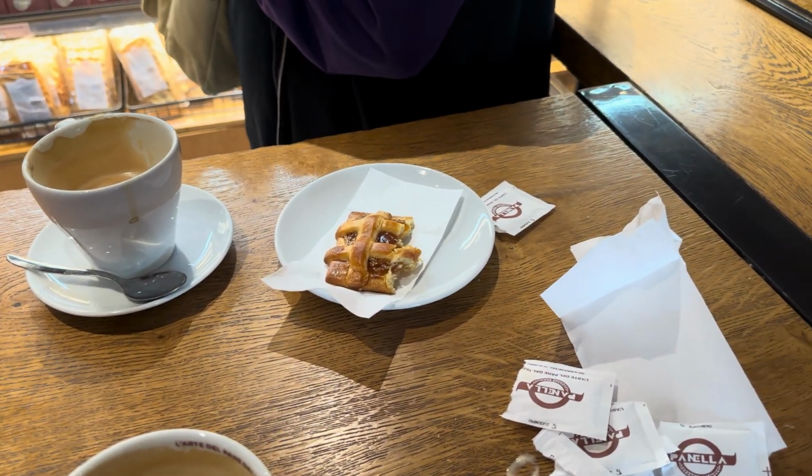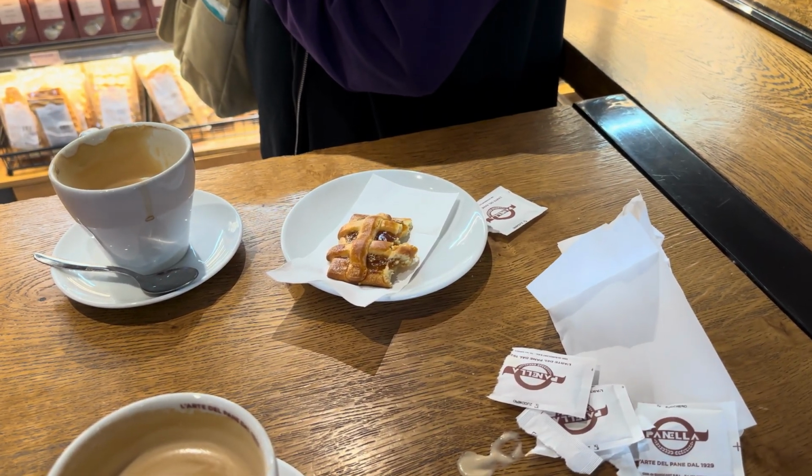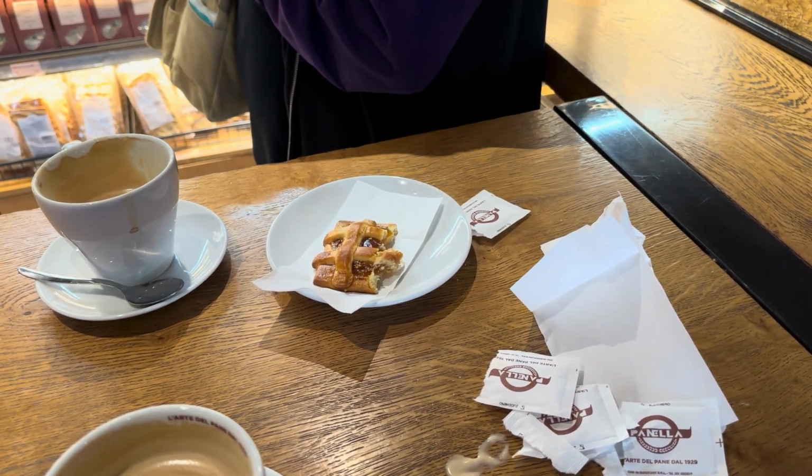And then we got an apricot tart, which is actually pretty good. It's not as sweet as you might think. It's just kind of a light apricot taste. They also had a sour cherry, which was intriguing, but we opted for this one.